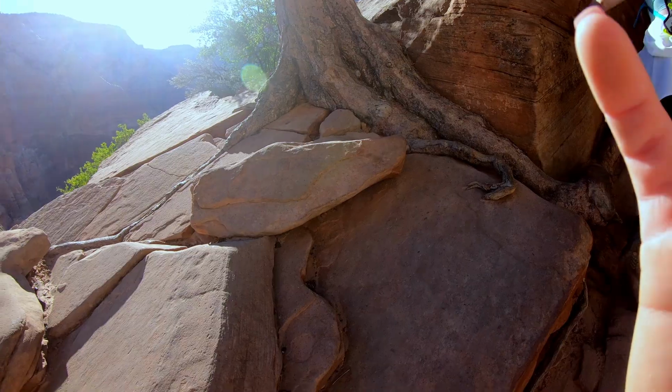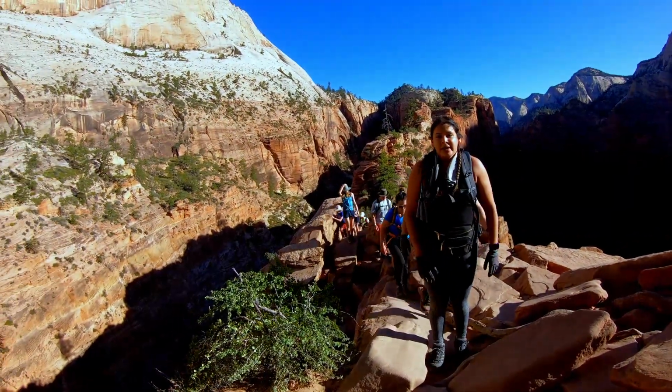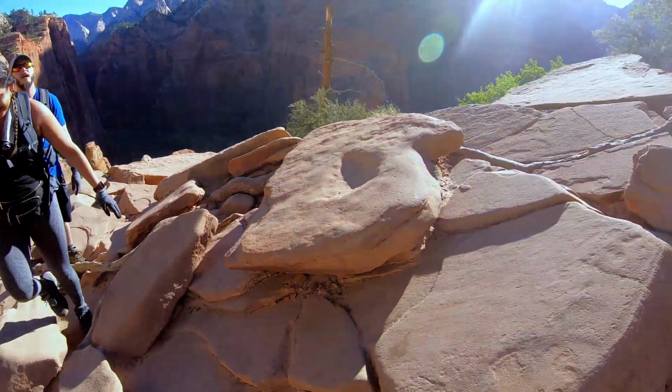I think mentally preparing yourself is an important aspect of this. I don't have a fear of heights. I have a healthy respect for it, but that drop off was something else. I understood the risk of it, which is what I was trying to say, so focused.